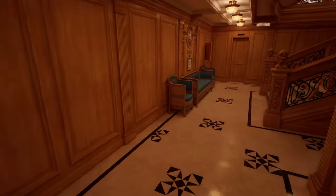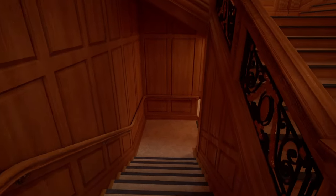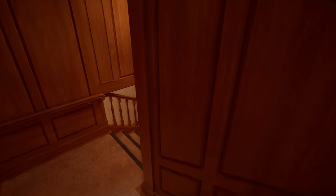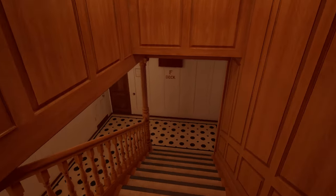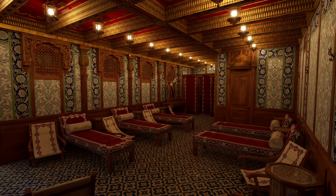So the grand staircase ends here, but you can carry on going down a little bit more. So behind it and down. And what we should be able to do is find a way to the Turkish baths. So through here. At the bottom of the grand staircase, we find ourselves in the Turkish baths.